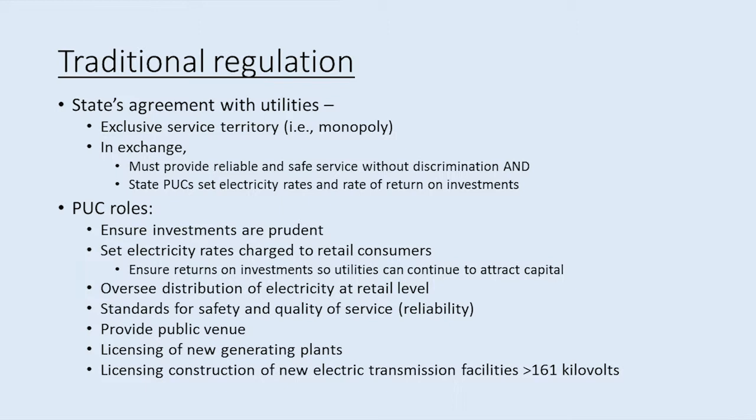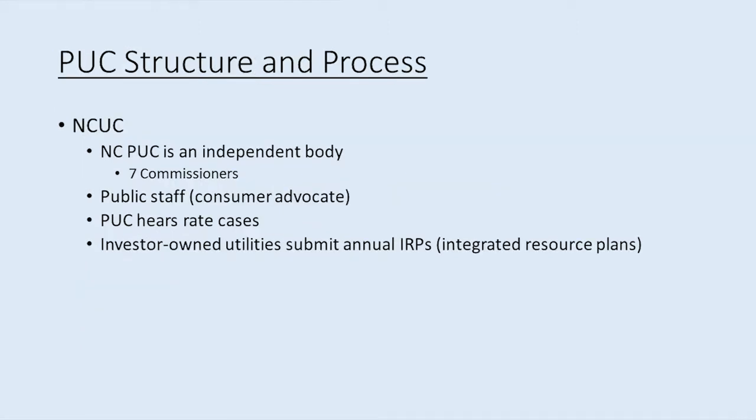And the state PUCs set electricity rates and the return on investments, which I'll say a bit more about in just a moment. For the sake of time, I won't read all of these roles that the PUC plays, since the slides will be available. Flip here to the next slide, and then we'll talk about rate setting.